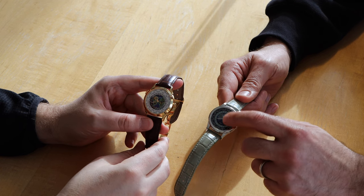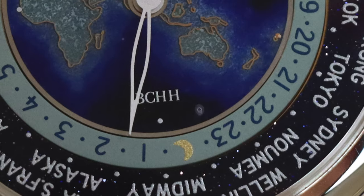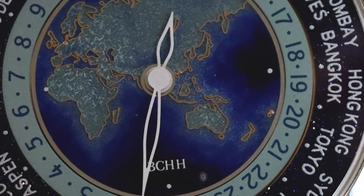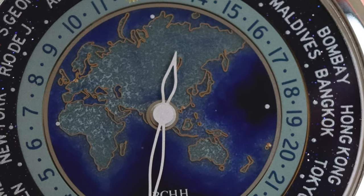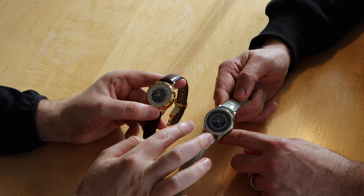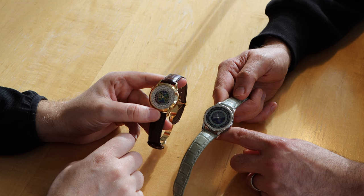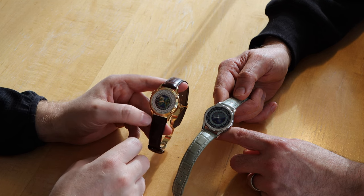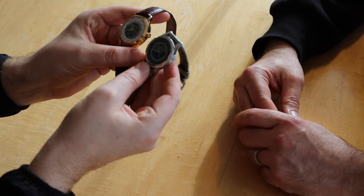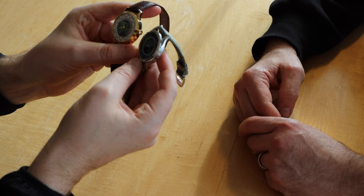Yeah, what I like are those pierced out hands here, which follow the same concept, not to cover too much of the beautiful dial. So I think both manufacturers took care of that aspect. What is the material on your hands? If I know correctly, that is white gold. Wow, that's interesting. I know that it's powdered with white gold. Additionally. That's so cool.